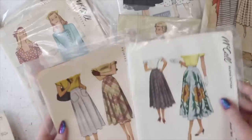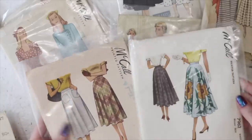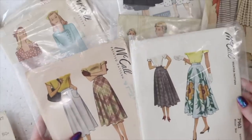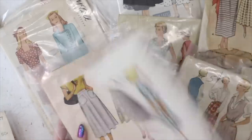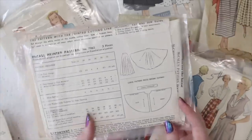Right on top here I have 2 McCall's patterns that feel factory folded in a size 26. So we have one that's sort of a partial circle skirt with patch pockets, and then we have one that is a half circle skirt, or I guess it's a full circle skirt once you cut everything out.